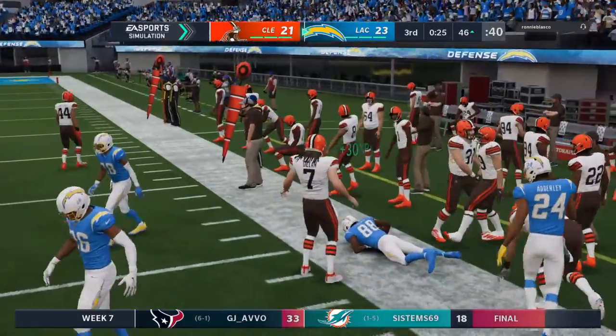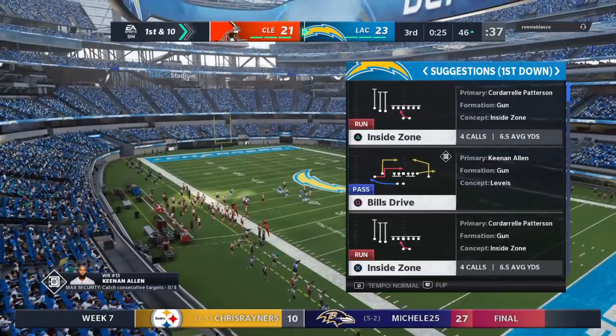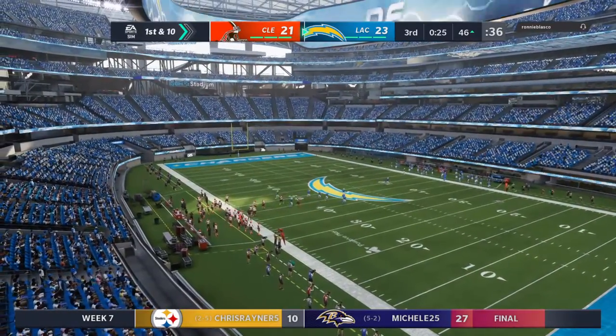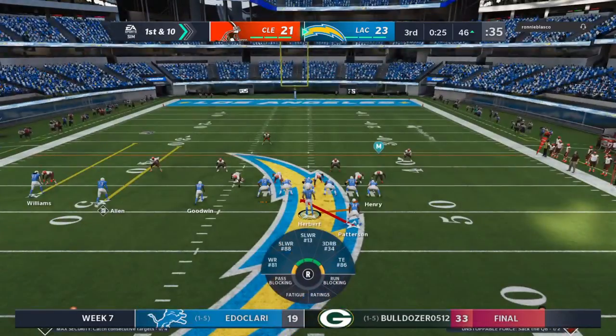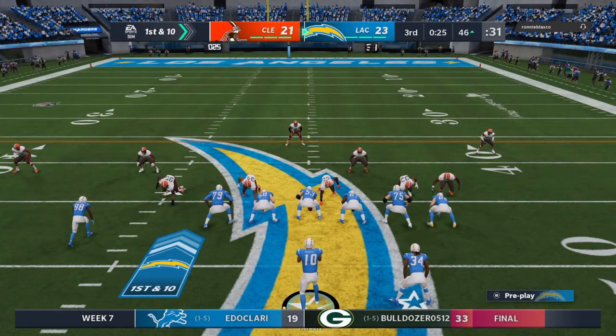They'll take this to the other side of midfield before going out of bounds. Great blocking, nearly sprung in there. 28-yard return. And the Chargers will be set up pretty well as they take over in great field position.